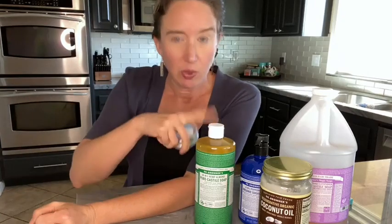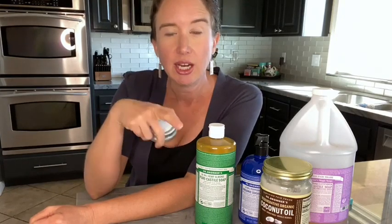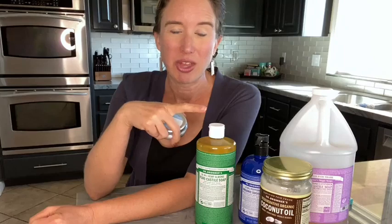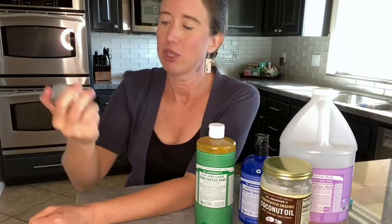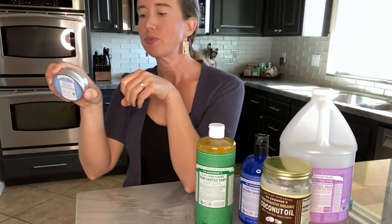Now, you might be asking, why didn't the Castile have that? That's because in order to make soap, you have to use some minerals, such as the potassium hydroxide I mentioned. And you can't make soap without potassium hydroxide or sodium hydroxide. And so that takes it below the threshold for the USDA organic logo. But the balm has it, and many of our other products have it too.